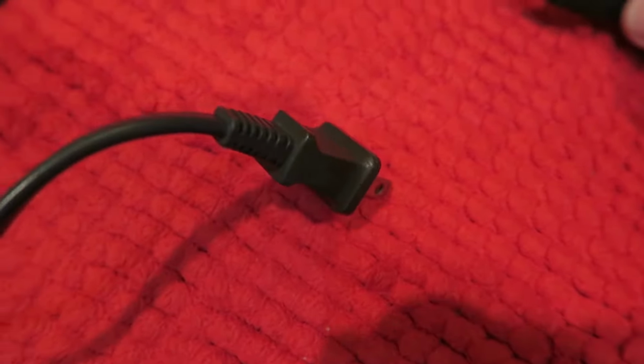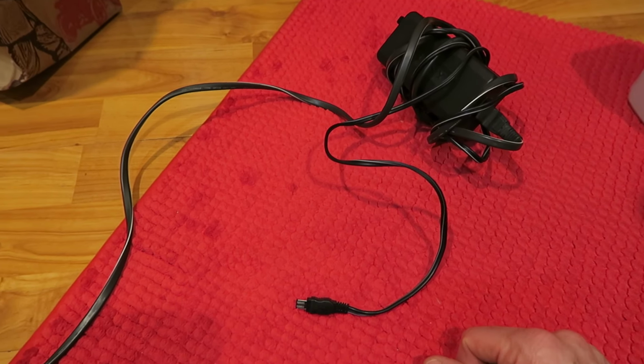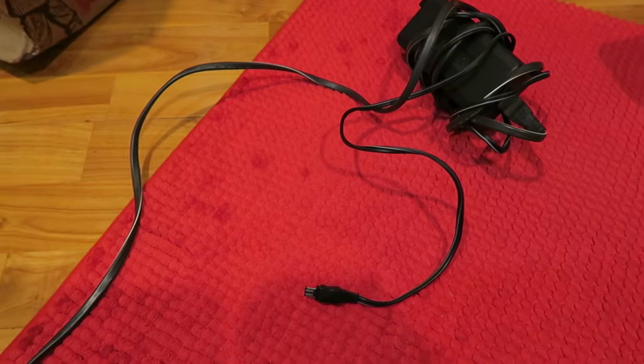Anyway, it came with the power plug and all that good stuff. I just don't know what electronic device that's for. It's a genuine Sony, I don't know what that's to. Help me out, guys, in the comments below if you know what that's for.